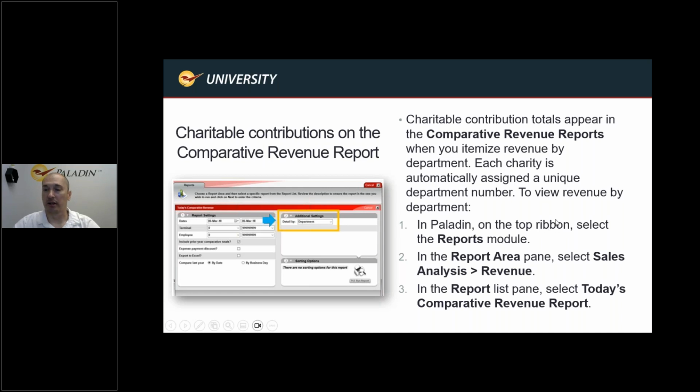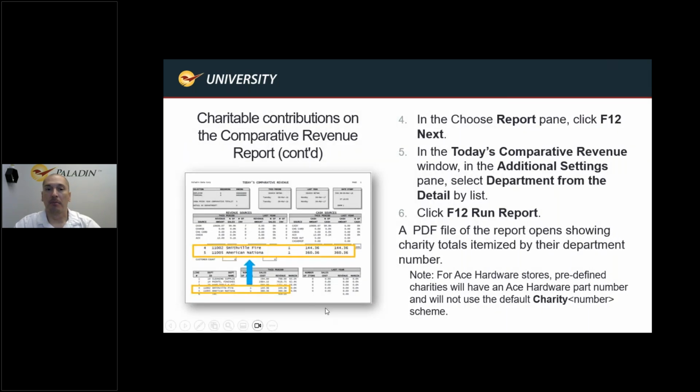In Paladin, on the top ribbon, we're going to choose the reports module. In the report area pane, once we select sales analysis and revenue, we're going to select today's comparative revenue report. Many of you are familiar with running this report already, but once we hit next and get to the next set of options, in the additional settings pane, we select department from that detail by list. So again, we're going to detail by departments. That's going to break out those two charities, or one charity, or however many you have set up, onto its own separate line item on that report.